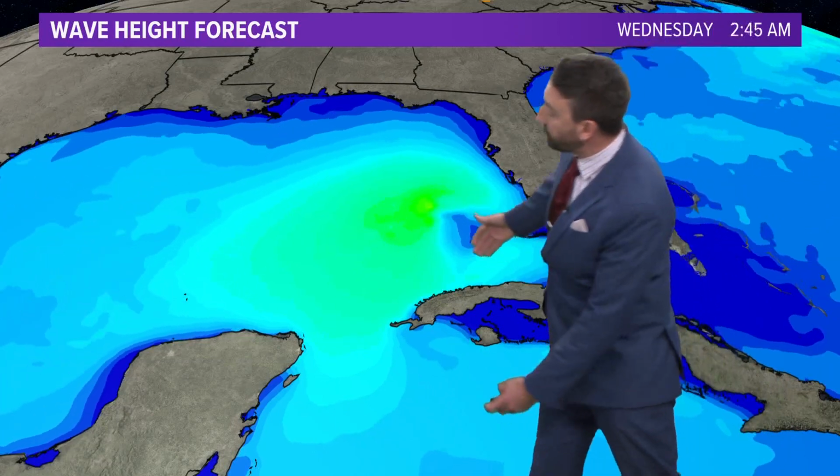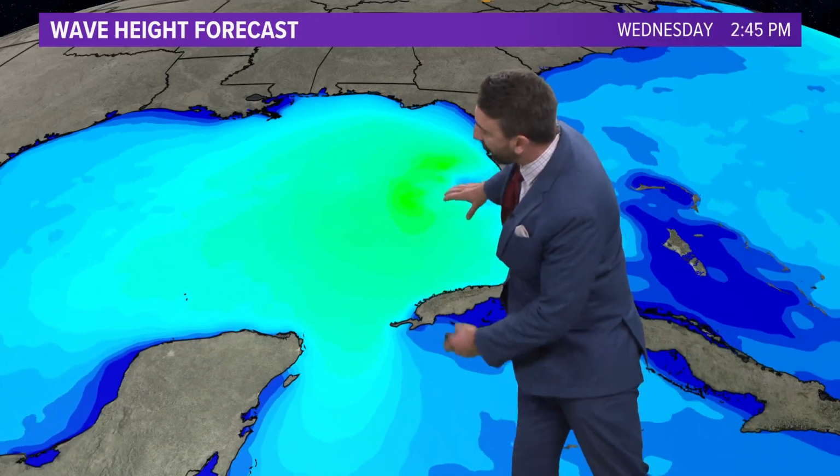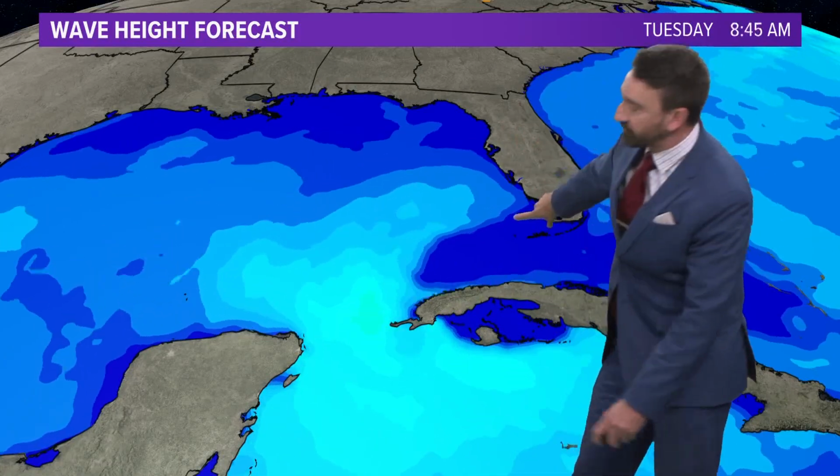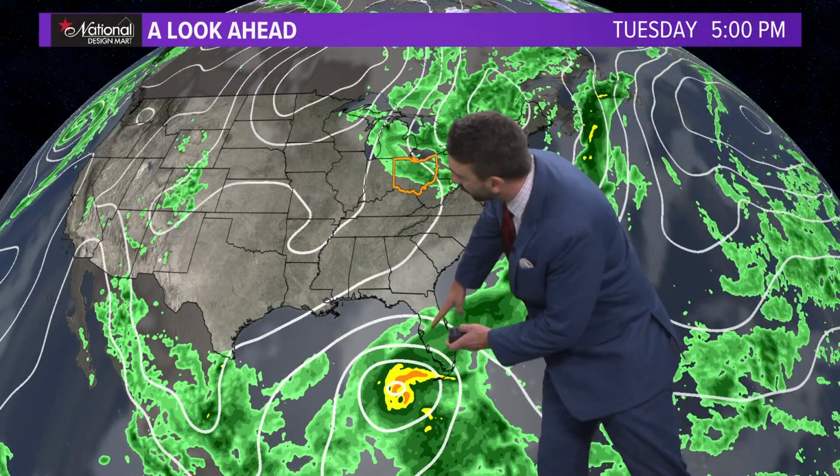And in terms of the wave heights, we're thinking 20 to 30-foot waves, as indicated by this green area over the next couple days, heading up towards the west coast of Florida. Tampa's in range of this, but also the Panhandle is as well. It's a wide cone that goes from Tampa all the way up towards the Big Bend by Cedar Key and then eventually up towards Tallahassee.